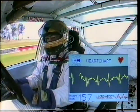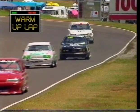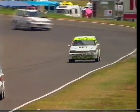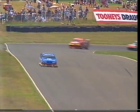Well, AJ, I know you're pretty excited about the Falcon, that you'll be sharing, a sister car with Glenn Seaton taking pole here. And a very interesting situation. This car has had a lot of development work in the hands of Glenn Seaton. You'll get your hands on it next week, and you must be pretty excited about that.